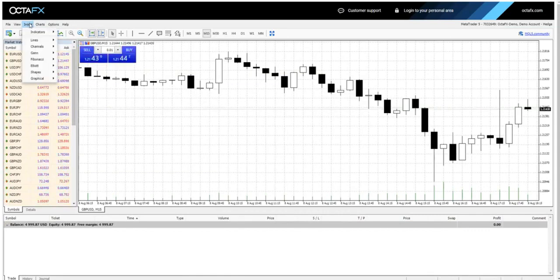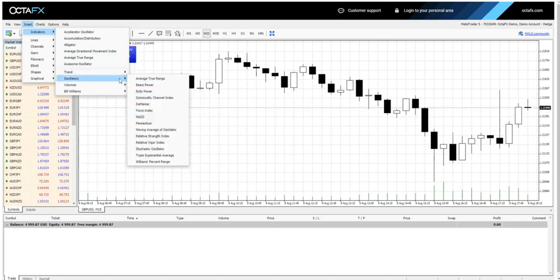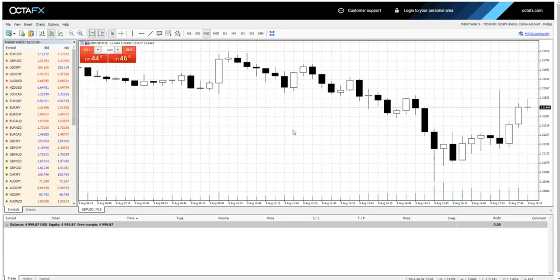We also have a wide variety of indicators that traders can use. So on the top left here, you can see insert indicators. You've got average true range, the awesome oscillator. We've also got Bollinger Bands, moving averages. We also have MACD, momentum, relative strength index, stochastic oscillator, as well as volume indicators, Bill Williams indicators as well. There's also different line tools there and different chart pattern tools, as well as advanced tools like Gann lines and Fibonacci levels and Elliott wave drawings. So some good functionality there. This is on a web-based platform of OctaFX.